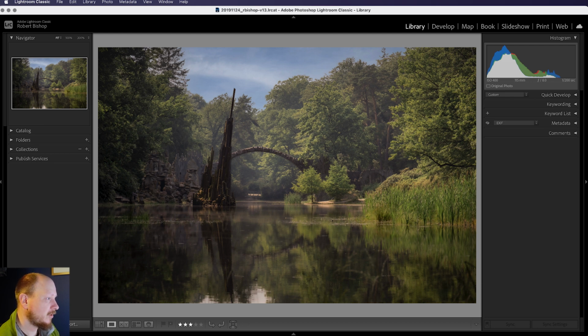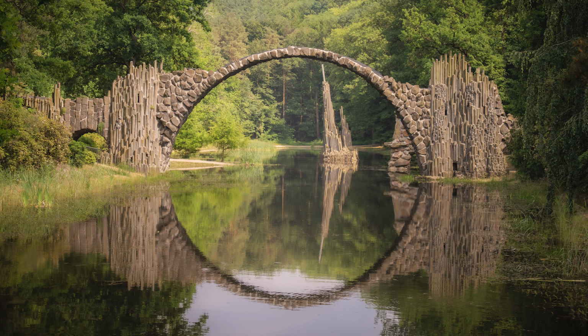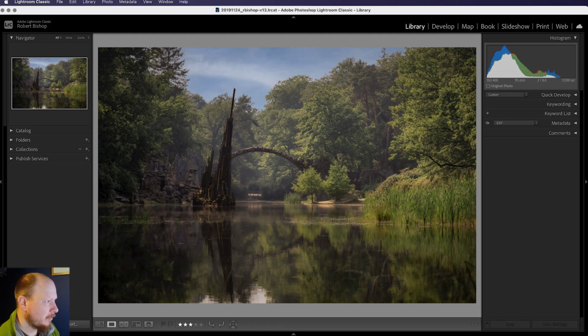And usually this is photographed from the opposite side, and I did get a shot from there, but I was there in the middle of the day, quite harsh light, and it wasn't the best angle or the best light to take it from the other side, so I came around this side, shot it from this direction, and I was really pleased with the shot actually.